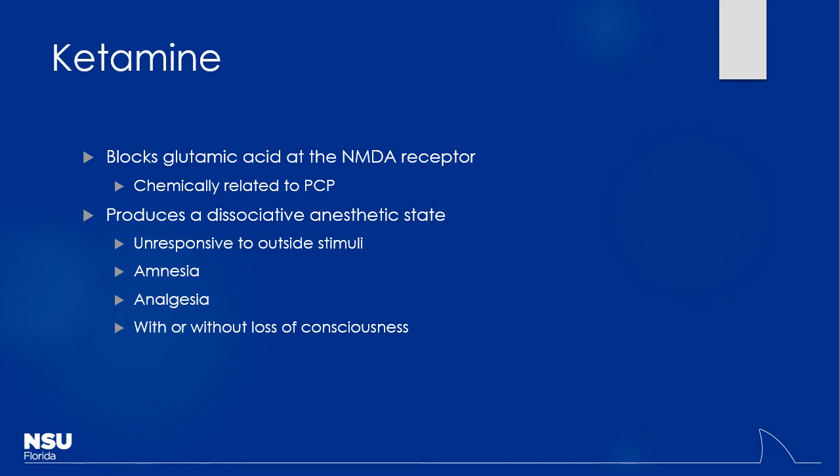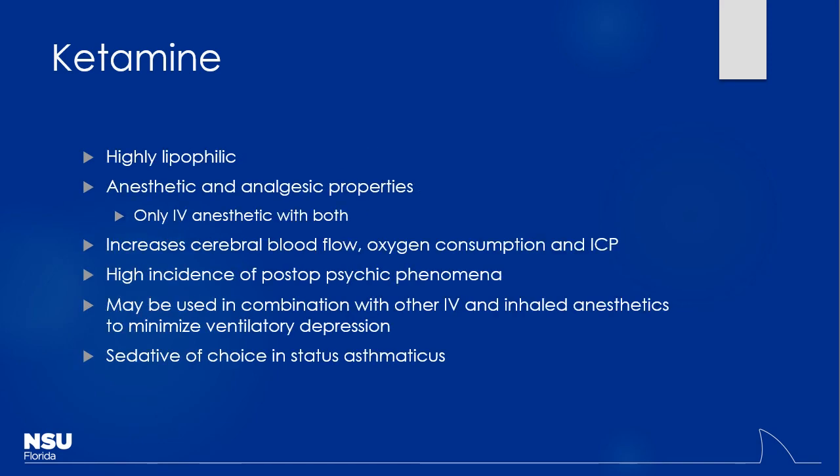And also, it does not hit the respiratory drive, which is great because we don't have to worry about them going apneic. Again, this is really the only IV anesthetic we've talked about that has both anesthetic and analgesic properties, which is why we like it so much from that standpoint.